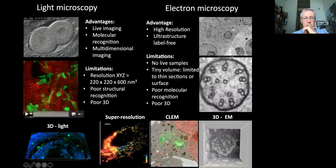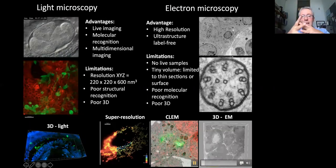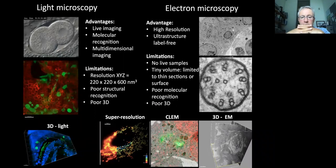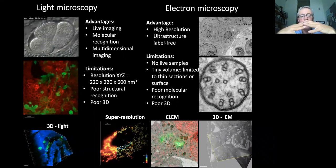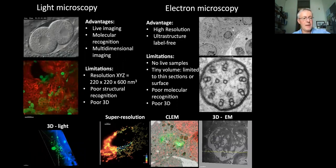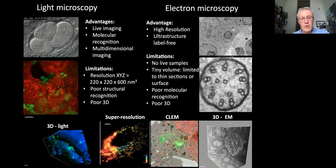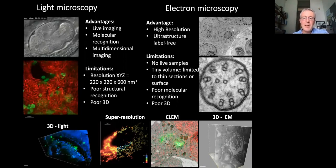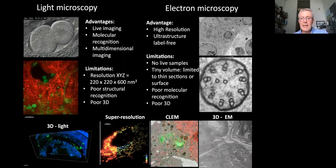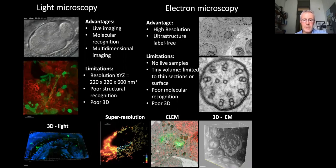Okay, and a little bit about the setup of my facility. So it's light and electron microscopy. They have both advantages and disadvantages, and we know that. And they also have limitations. The limitation of light microscopy is low resolution, which is very sad because no cell organelles can be visualized without labeling. It's poor structural recognition and poor 3D. And electron microscopy is limited to a tiny volume, and it has poor molecular recognition, great structural but poor molecular recognition, and also poor 3D.